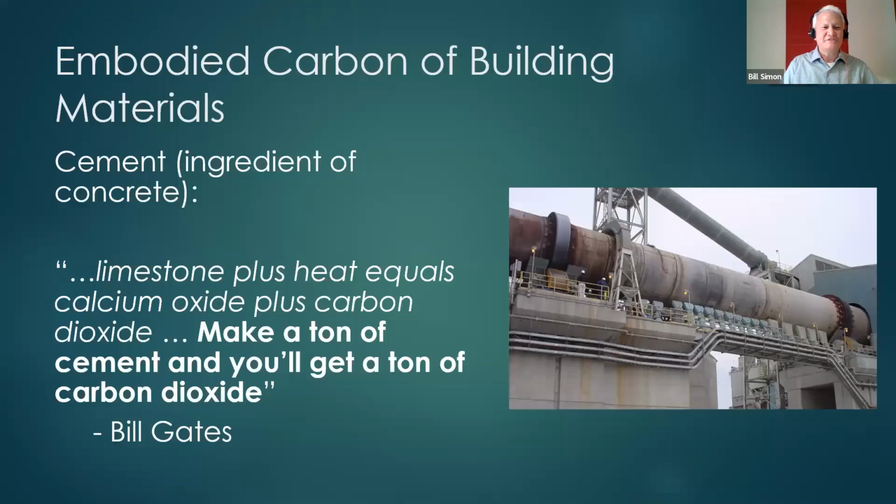So one of the things he talks about is the cement. So again, cement is an ingredient of concrete. So you have cement, which is like that gray powder, and you have aggregate and sand, and you mix that together with water. That's what makes concrete. So the process of making cement makes carbon dioxide. And Bill Gates explains here, if you make a ton of cement, you get a ton of carbon dioxide. So that's kind of a strange concept to think about something that's so heavy as cement and concrete releasing the same amount of carbon dioxide gas into the atmosphere. So you make 1 ton of cement, you get 1 ton of carbon dioxide.